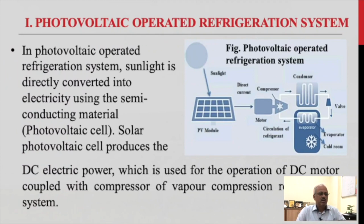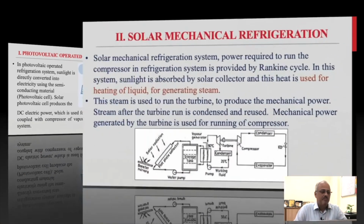Let us see first photovoltaic operated refrigeration systems. In photovoltaic operated refrigeration systems, sunlight is directly converted into electricity using the semiconducting material, which is normally called a photovoltaic cell. Solar photovoltaic cell produces DC electric power, which is used for operation of DC motor coupled with compressors of vapor compression refrigeration system, which operates the complete refrigeration cycle. So it's the electricity generation and then use of solar energy.